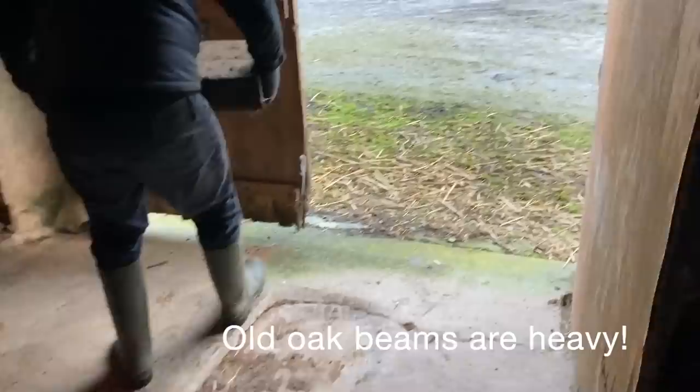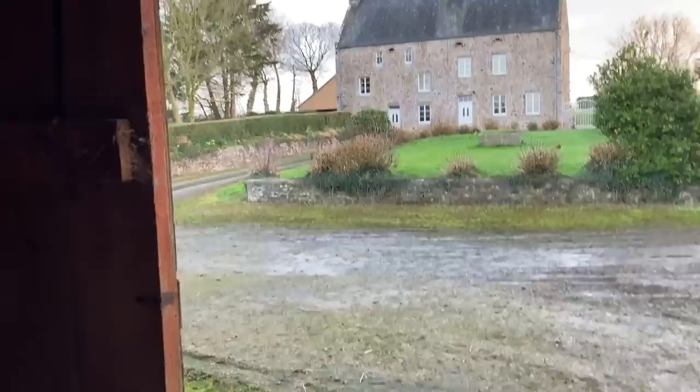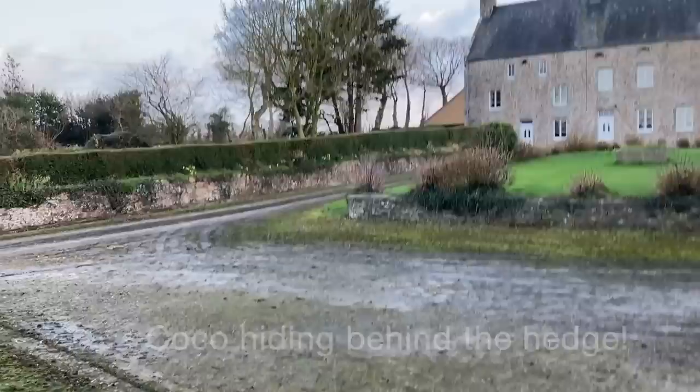Ooh, watch your back. You've lost the dogs. Coco! I can see Coco over there. Coco, we're here! Just saw us. I think he was looking for us. Coco, we're here!